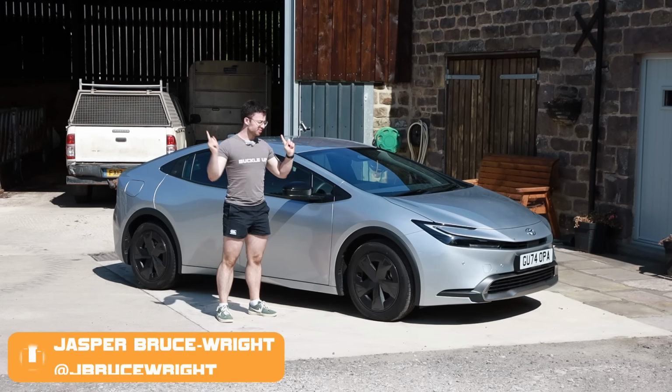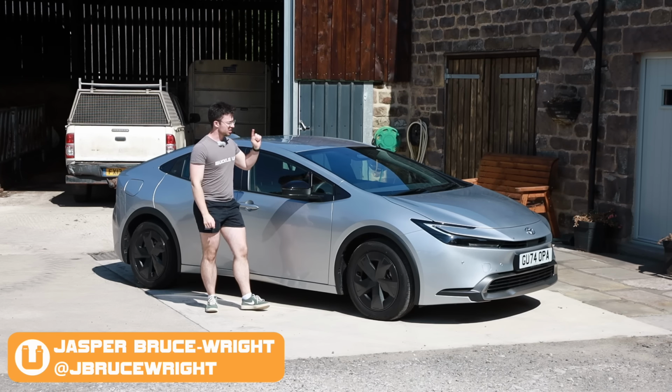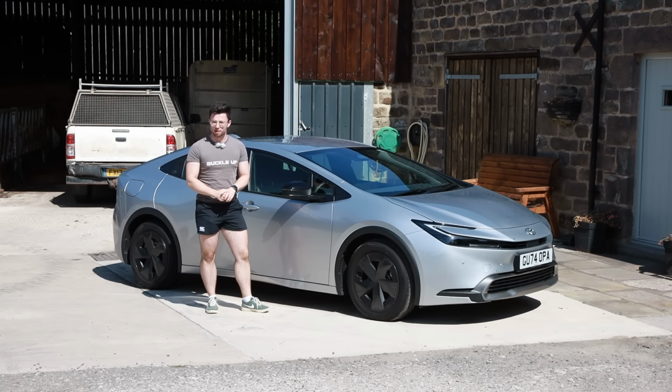My name's Jasper and this is the latest Toyota Prius, and now it's a car that you might actually want to buy.